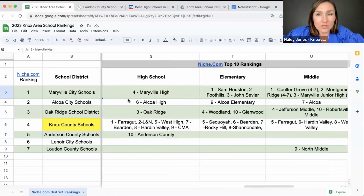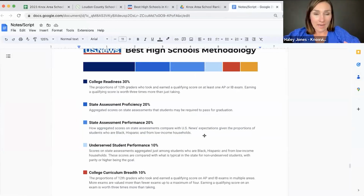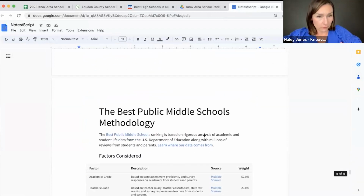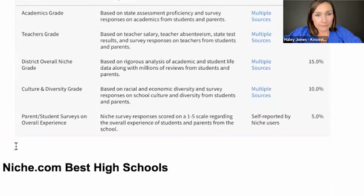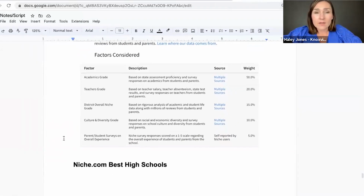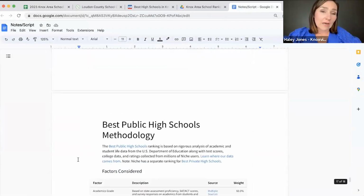If we look at niche.com, so these are niche.com's rankings. And again, niche.com is a more holistic view of the school. So let's look again at what they are saying, how they are ranking. For their middle schools, they're looking at academic grades, teacher grades, the district overall, culture and diversity, and parent survey. So this is a more holistic view, right, than what we saw from U.S. News and World Report. So I just want to point that out to you.